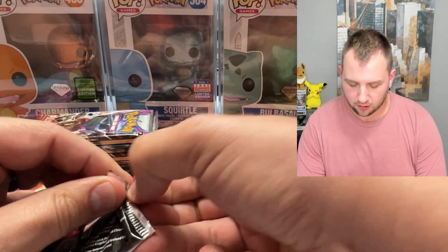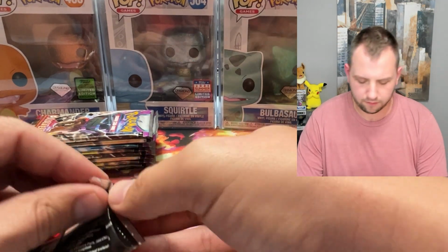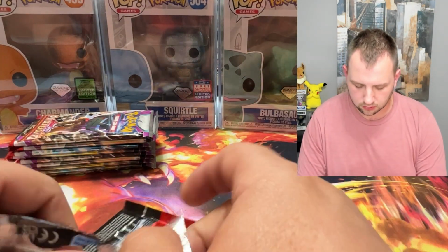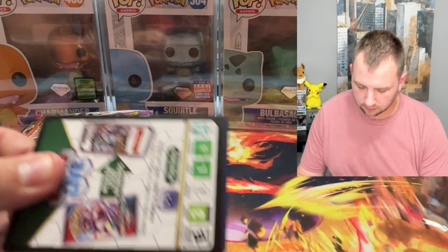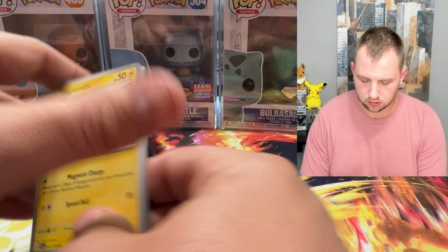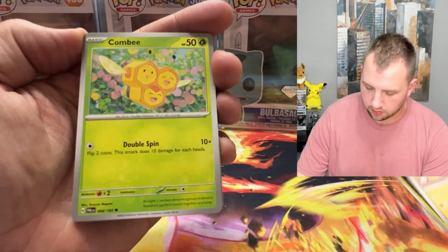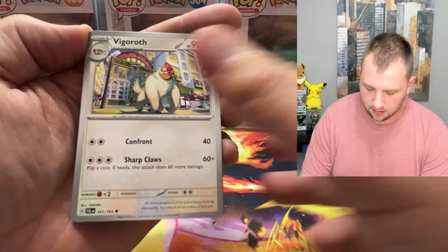First packs out of a booster box for me, because my Wednesday video was still out of that Pokemon Center exclusive Elite Trainer box. So this is the first packs out of my booster boxes. Let's see if we can get something going here right off the bat. That would be sick.